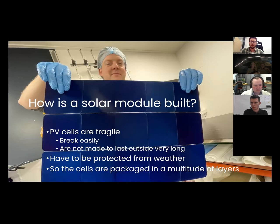So a little bit of how a solar module is built. Here you see my colleague Danny, who will take the word in a few slides, with a very fragile solar cell assembly in his hand. Here you see these solar cells are shingled, for those who know a little bit more about this. So they are overlapping, like shingles on a roof, so we can increase the fill factor. But such an assembly is very fragile. Actually, a solar cell is also very fragile.